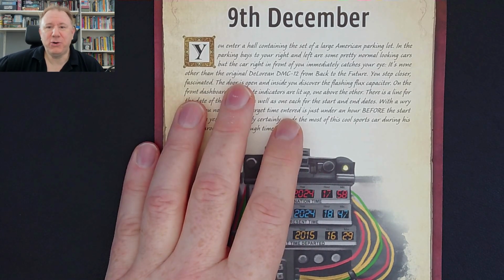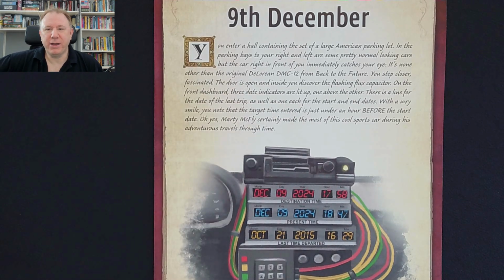So, you enter a hall containing the set of a large American parking lot. In the parking bays to your right and left are some pretty normal looking cars. But the car right in front of you immediately catches your eye. It's none other than the original DeLorean DMC-12 from Back to the Future. You step closer, fascinated. The door is open and inside you discover the flashing flux capacitor.